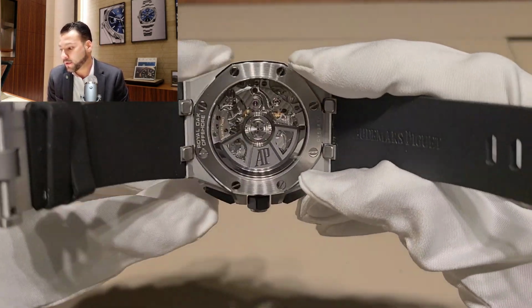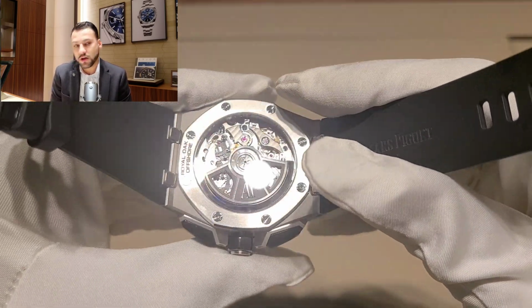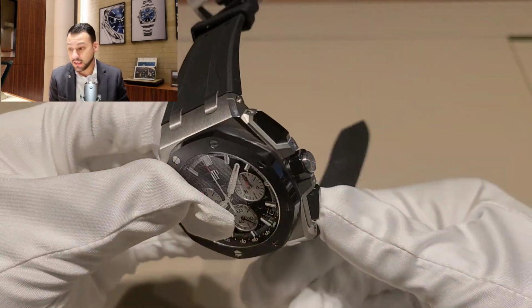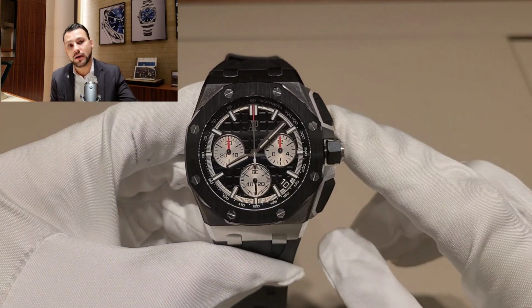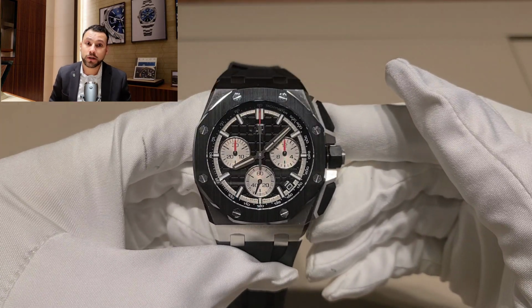So what happened here is he introduced, of course, much larger designs. It was 42 millimeters; before it was a 39. That was introduced in 1993, and now we have the Audemars Piguet Royal Oak Offshore, and this is the watch, right? Very interesting piece, guys.